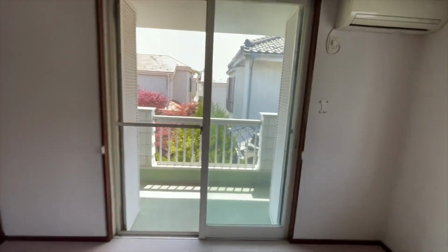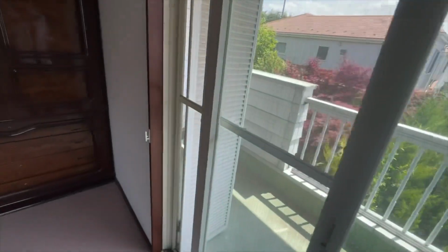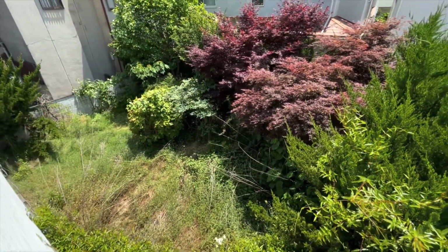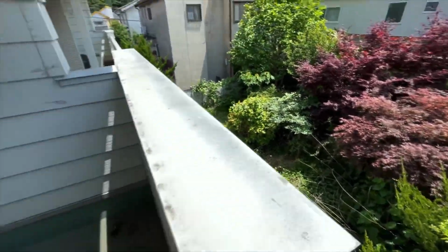Into the balcony. I'll show you the backyard. Oops. This way. Which is very big. It goes all the way back to the other house, essentially. Badly in need of a trim.